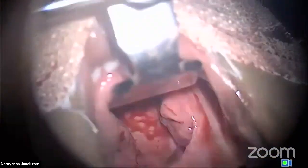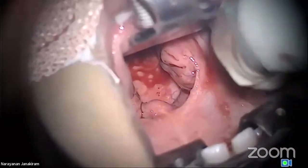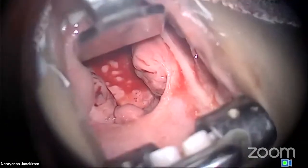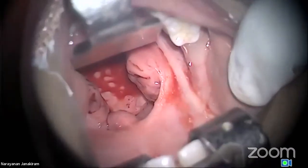Hold the head, man, like this. Now the main thing is, see here. Can you see now? The tonsil very clearly. You have to hold it like this. Deepak. Now, come on. Give me the coblation. Hey, not you, this one. Coblation.